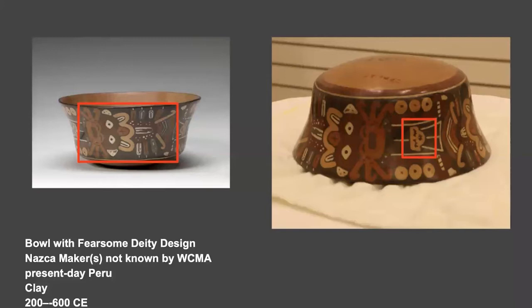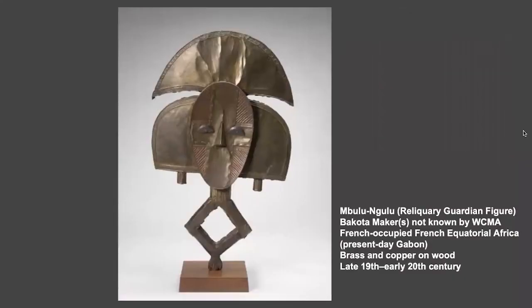I'd like to thank WCMA interns Eva Daly and Claire Leroux for research support on this, and also Beth Fisher, the postdoctoral fellow for digital humanities, Liz Gallerani, curator of Mellon academic programs, and Amber Orozco, WCMA intern, for the wonderful close-up images of this bowl, which were tricky to make.